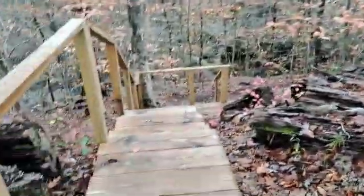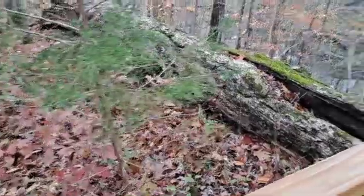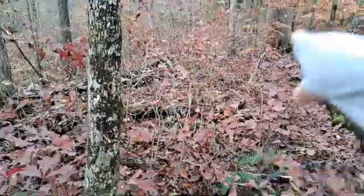Okay, you can't really see it. Well, this is the mound. It runs up through here, right along the edge, and goes around, and goes way on down that way.